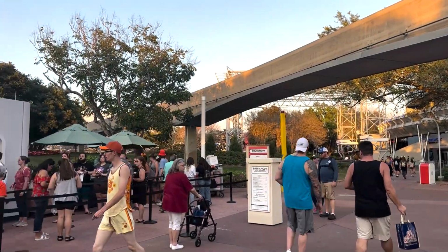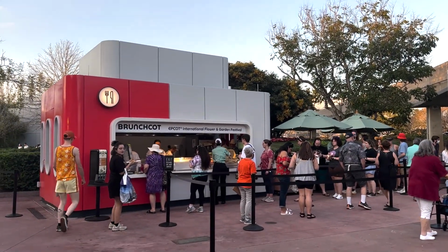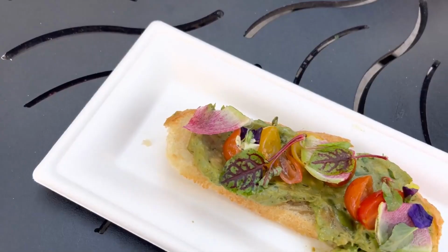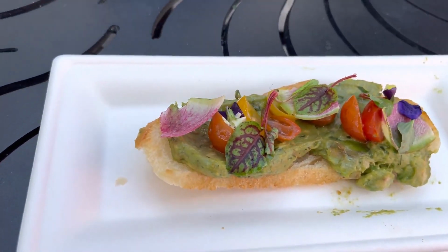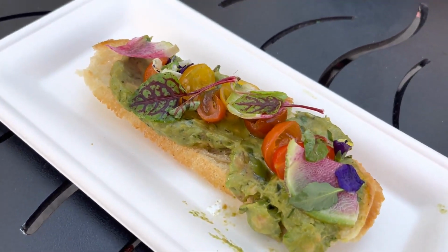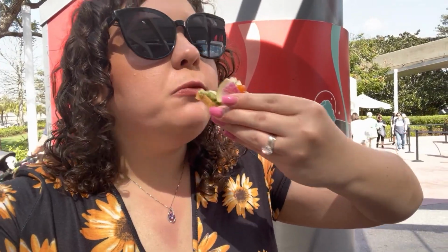Over by Test Track is Brunch Cut. This is the same booth as last year, but with a fun new name. Back again this year for the Garden Graze is the avocado toast with marinated toy box tomatoes on toasted ciabatta and the beautiful edible flowers. This is such a classic. It's very plain, simple avocado toast. There's not really any insane seasoning on it or anything. It's very simple, but nice fresh flavors, and the bread is very crispy.